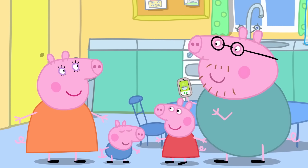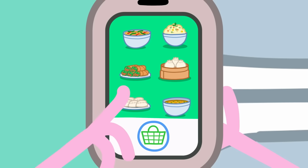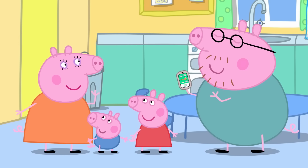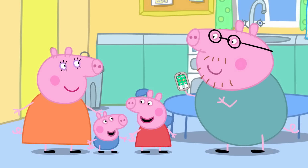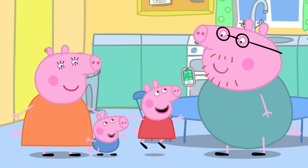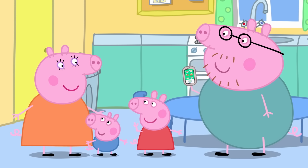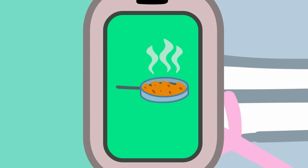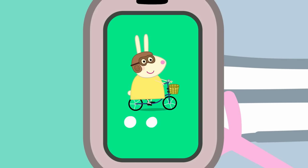Peppa wants to order Chinese takeaway. Let's have this and this. And don't forget the special surprise. Peppa and her family have ordered lots of delicious food. What happens now? Well, first the restaurant has to cook the food and then they'll deliver it.